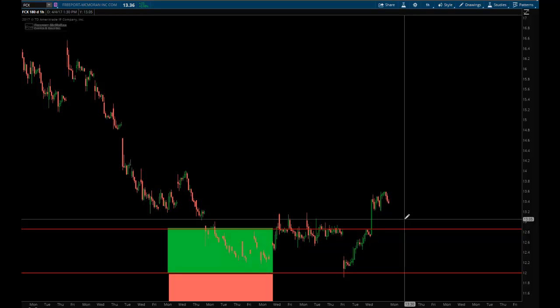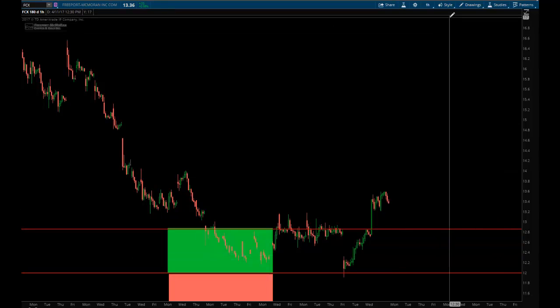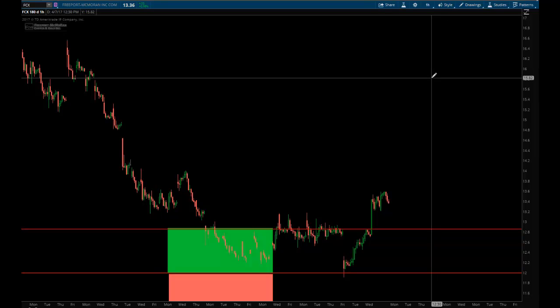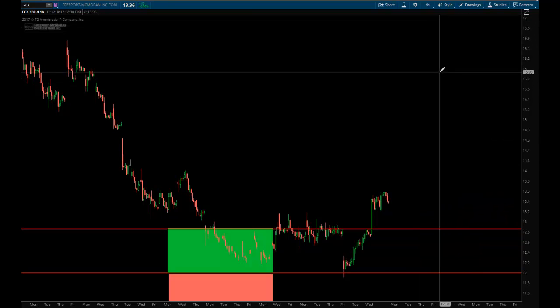You can't just say, hey, this is going to go higher, let me just jump in, because it may or may not go higher. Obviously it's moved up a little bit from here, but I'm looking for a big move. I'm looking for a move over 17, over 20, maybe 25-ish, something like that. And over time, yeah, it will go over 30. But what I'm looking at this year as a possibility, I think over 17, over 20 is a real possibility right now.